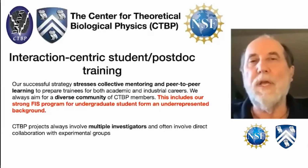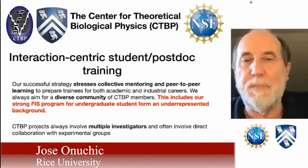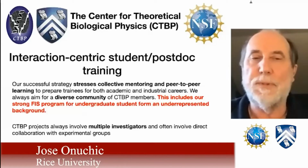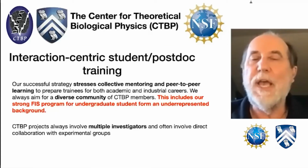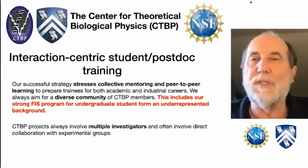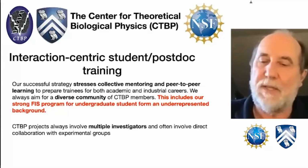I want to talk today about our training program at the Center for Theoretical Biological Physics, CTBP, particularly on the impact that we have on underrepresented groups. CTBP is a great place for this area because our students and postdocs interact with each other in the same way. And that includes the underrepresented groups, the undergrads together. So this horizontal learning, when you have not only the faculty interact with the students and postdocs, but the postdocs and the students interact with themselves, allowed for a great training for that.